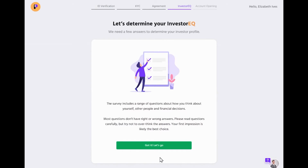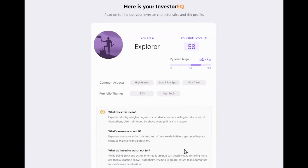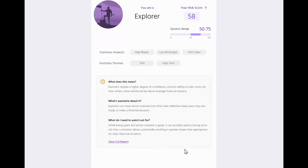This takes Elizabeth, her client, to Investor EQ, an advanced risk profiling tool that helps advisors and clients better understand how clients think when making financial decisions. Upon completion, a comprehensive report is generated, detailing the client's risk traits and giving practical suggestions on how to engage your clients to build deeper, stronger relationships and construct better portfolios.